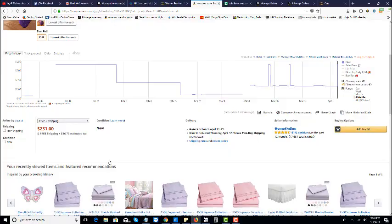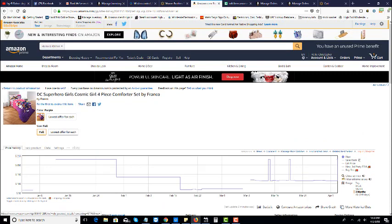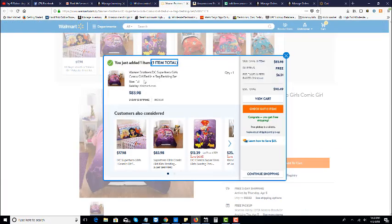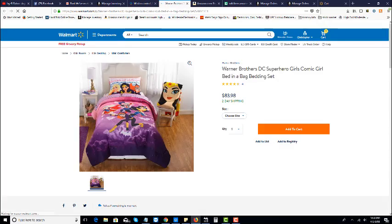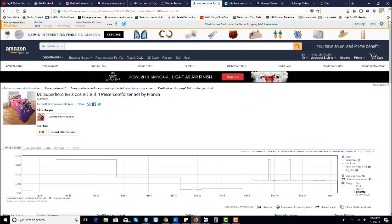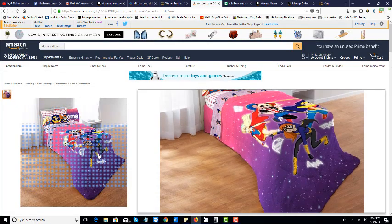Oh wow, it's overpriced. This is a Superhero Girls comic 4-piece comforter set by Franco. Is that right? This is the Superhero Girls comic bedding set. Let me double check. By Franco, Warner Brothers. This one is by Franco. Let me check. Four-piece set.